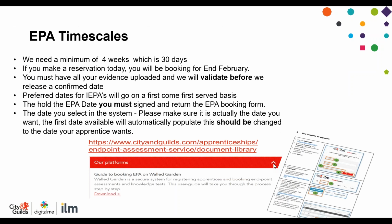Just to talk you through some timescales, there's a link on this slide at the bottom as well, which takes you through a PDF help guide. It talks you through all of those different stages on the different screens for making a registration and also the EPA booking. So if this is your first time, that's a really useful document to refer to, because it talks you through all the different screens and how to enter all the different information that we require in those booking stages.